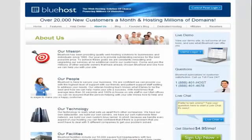Now, a little bit about them. They've been doing this since 1996. That's back when the internet was still in its infancy, and their technology is second to none. They have a 50,000 square foot headquarters with two different secondary data centers, so their uptime is second to none. You can check out all the details on their site here.